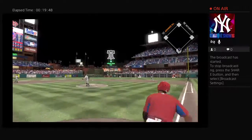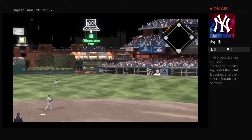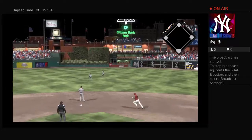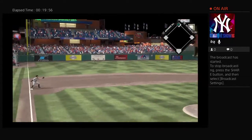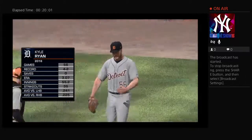Now a drive out to the gap in right center. He's around first, heading for 2. And hold all tickets now as the tying run gets into scoring position with a 2-out double.